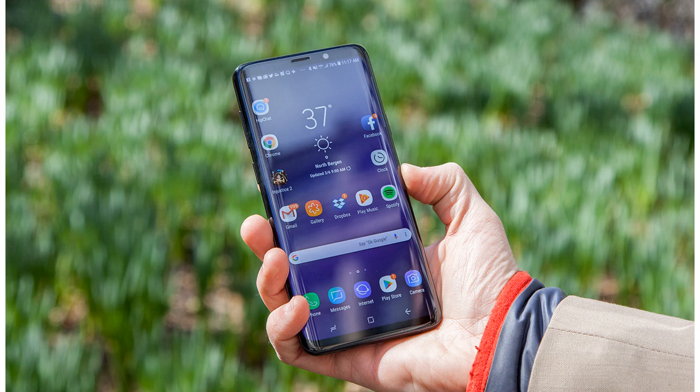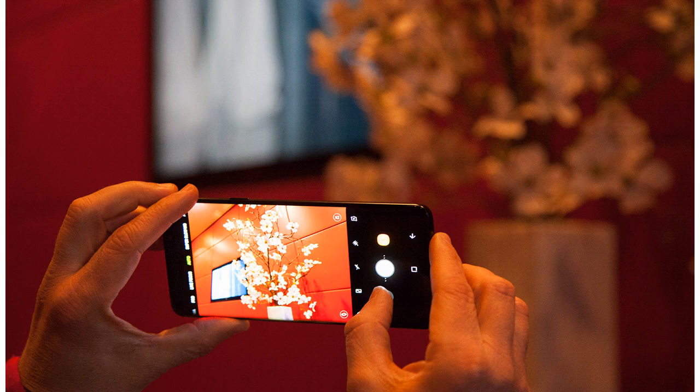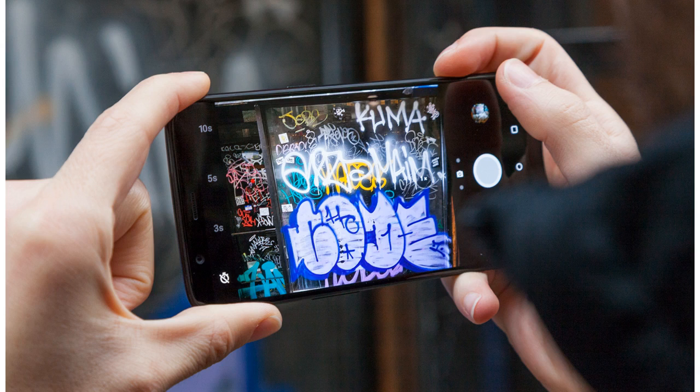The 5T has a dual-lens setup around the back, combining a 16-megapixel main shooter with a 2MP secondary lens. Through this arrangement, the 5T can achieve shallow depth of field portraits. Samsung's more expensive 6.2-inch Galaxy S9 Plus can pull off similar tricks because it's also fitted with two lenses, while the cheaper S9 makes do with a limited version of that feature called selective focus. But more on that later.